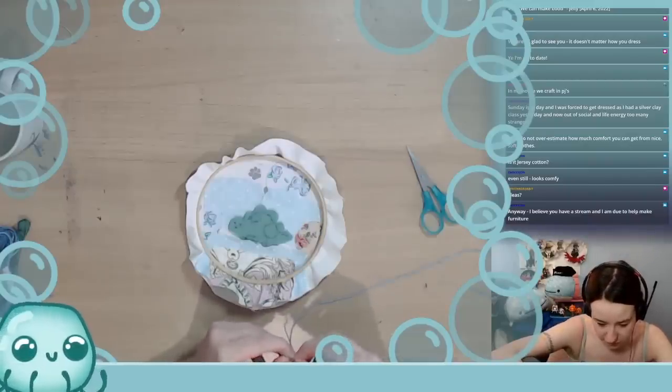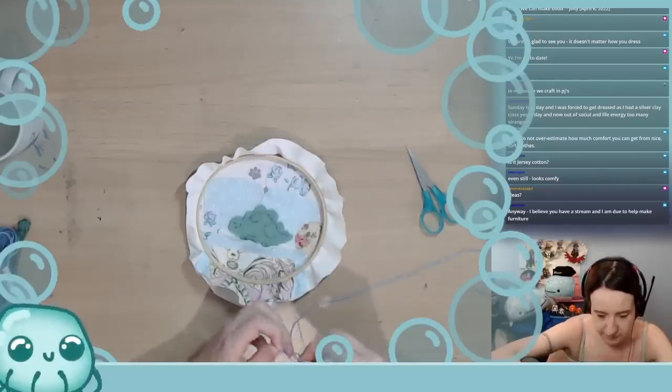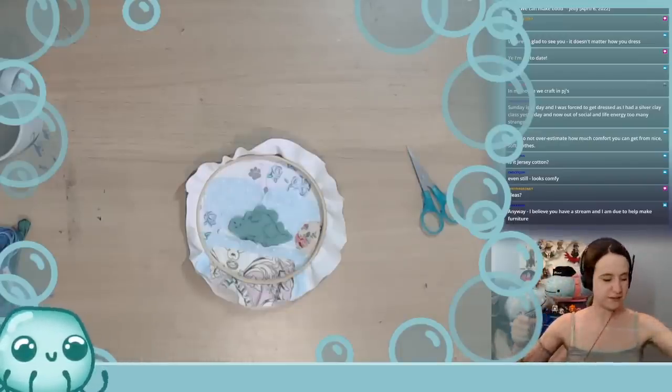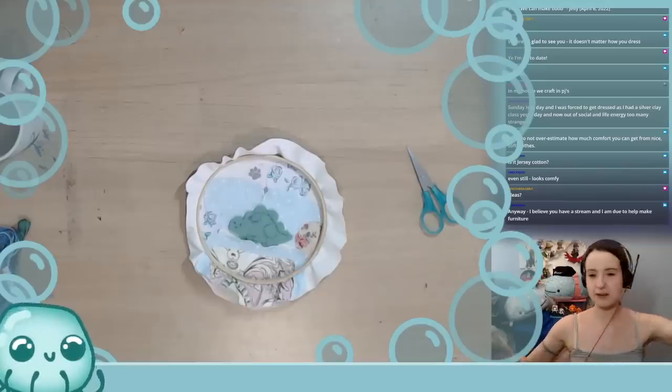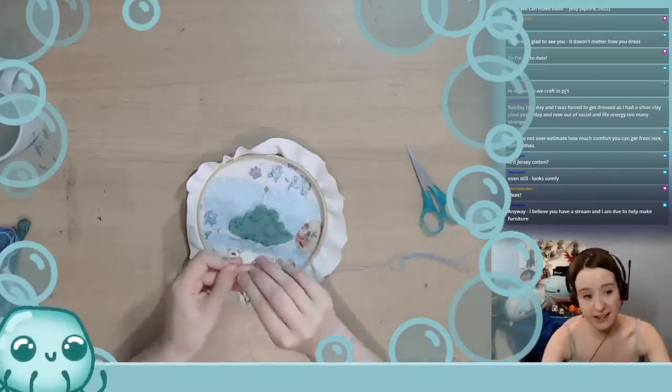I'm happy to do it for 6 to 8 hours, but sometimes it's nice to do something a little bit simpler. And since I was so busy yesterday, I wanted to do something really fun today and just have a chill time and not have to worry about filling in really big spaces with satin stitch and all that. Because I can do it, and it is relaxing.